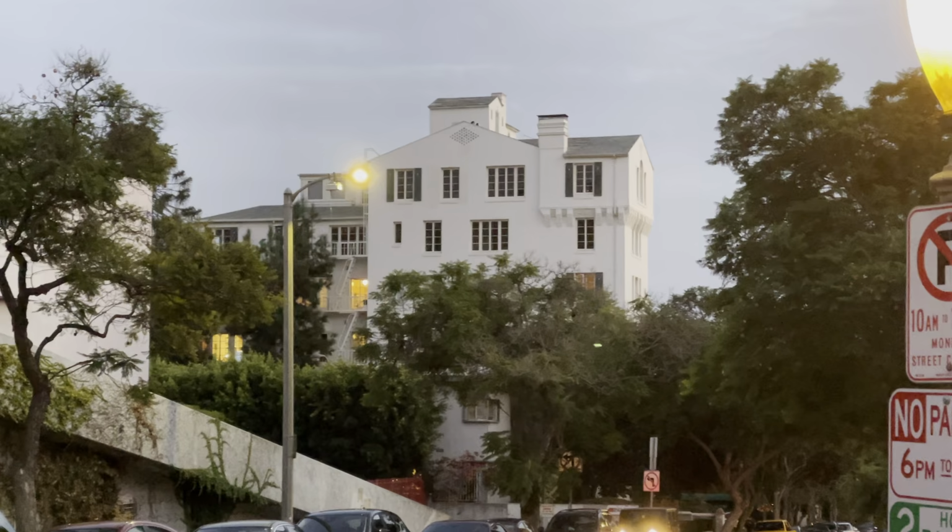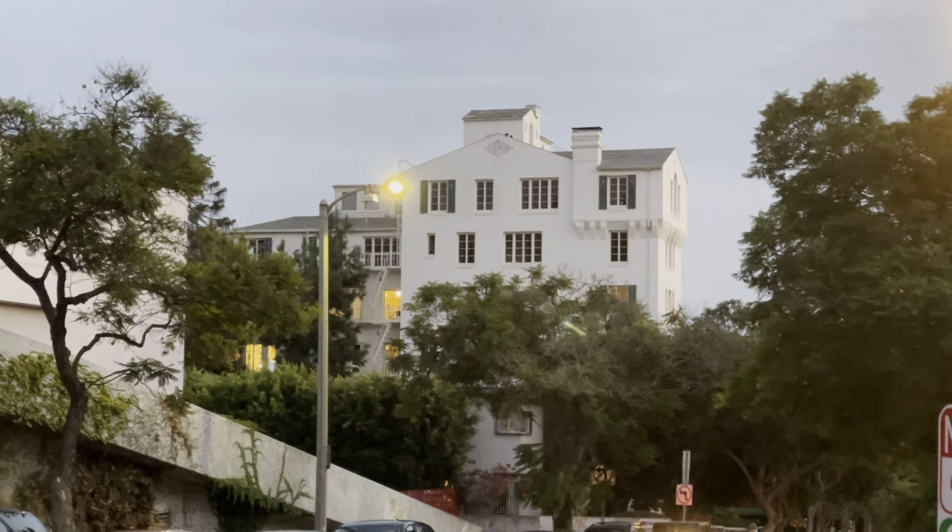You can see how terribly large it is. It's a pretty big building, huh? Anyway, so yes, it's West Hollywood. The Whiskey A Go Go and the Roxy and the Rainbow Bar and Grill and sort of. Hello, sir.